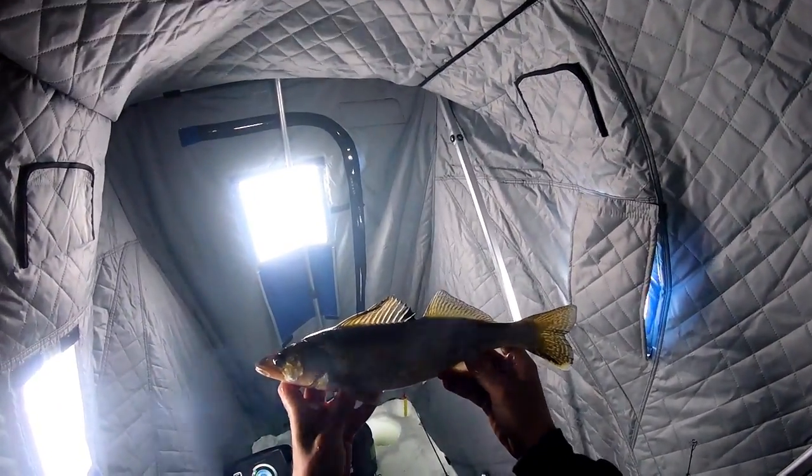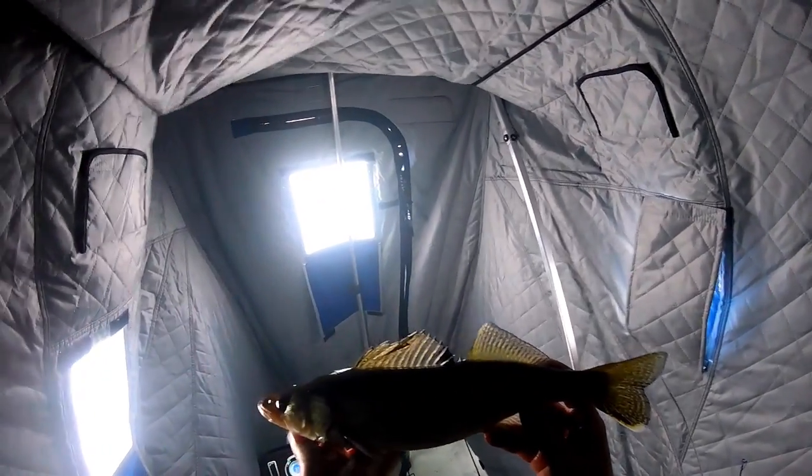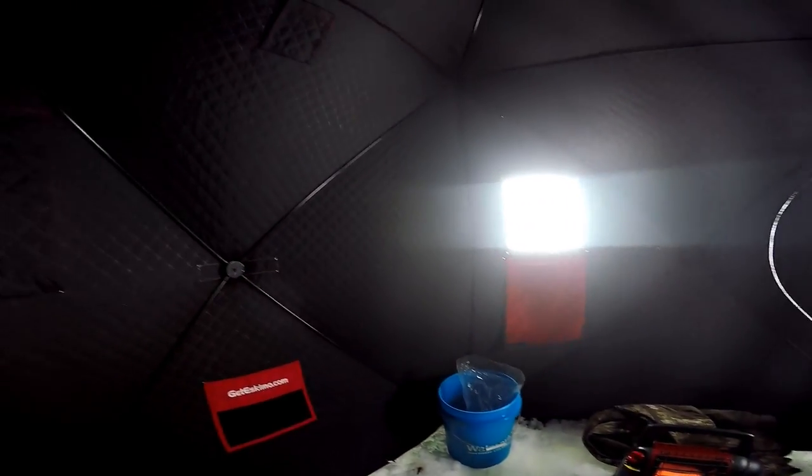Though, definitely got a keeper walleye here. Worked for that fish today. You hear that? It's doing crazy stuff out there.